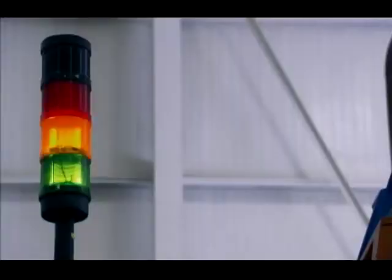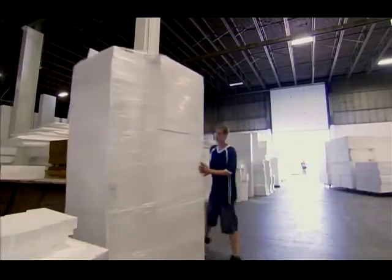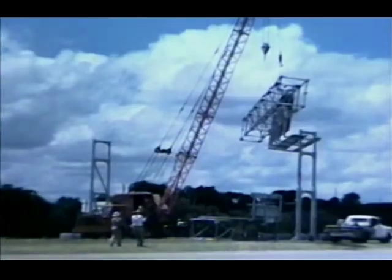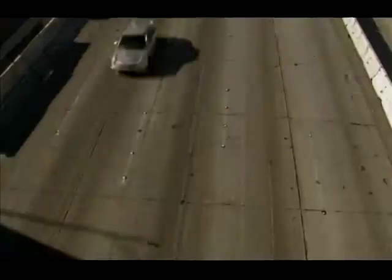EPS foam, or expanded polystyrene by its more formal name, is a moldable plastic when heated. It's most recognizable in packaging for food or fragile purchases, like electronics. But here, foam is really coming to life to help support, literally, the nation's roads. The 1956 Federal Aid Highway Act, creating the nation's highway system, called it essential to the national interest. And it's expected to be there when we need it.